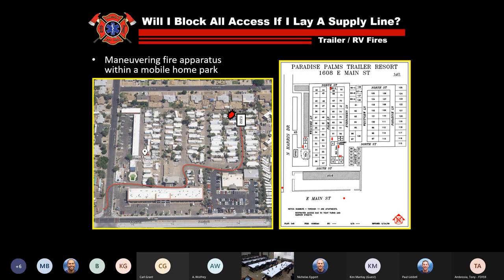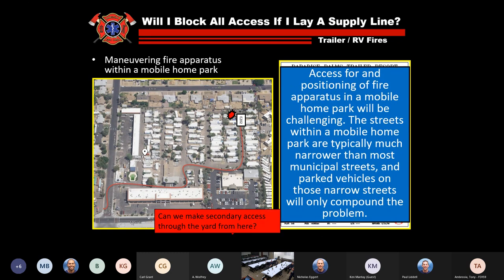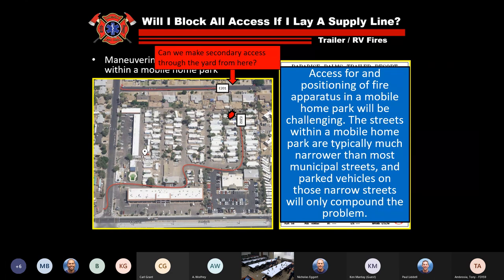But certainly a large diameter supply line does create some challenges for us as far as access. But if we have a situation like this and they decide to lay in, we certainly support them in doing that, because that's what Volume 2 talks about. But just understand that we may have some challenges, and the remainder of the crews may have to work in on foot.